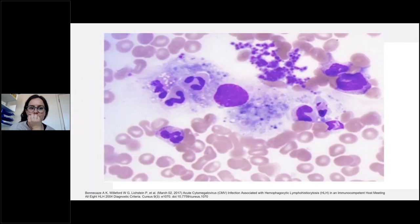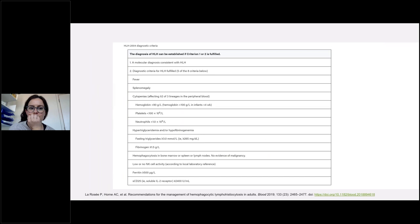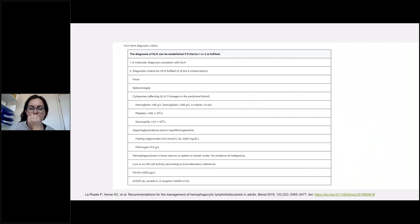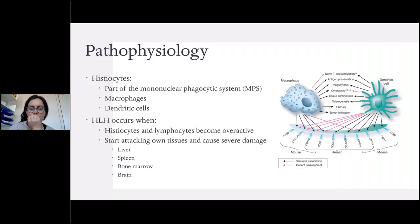And actually, having said that the treatment is recommended as so, in our case we only started our girl on dexamethasone only, and then switched to prednisolone. We didn't actually start her on cyclosporine or etoposide or intrathecal methotrexate.